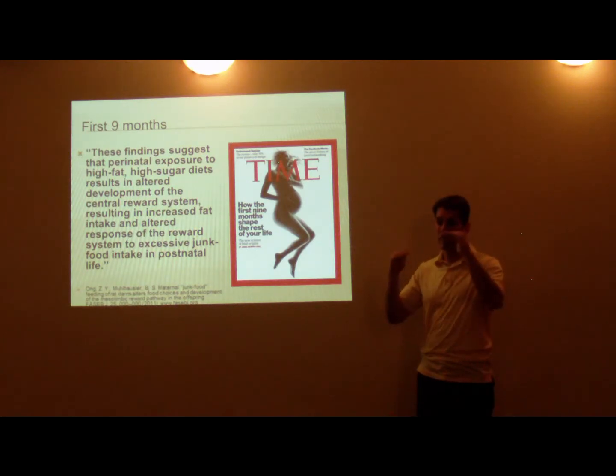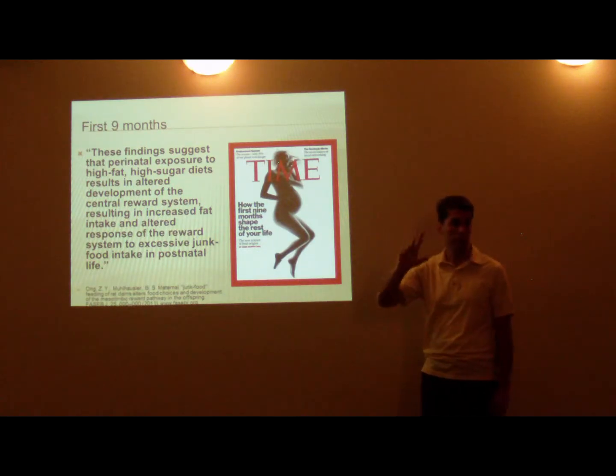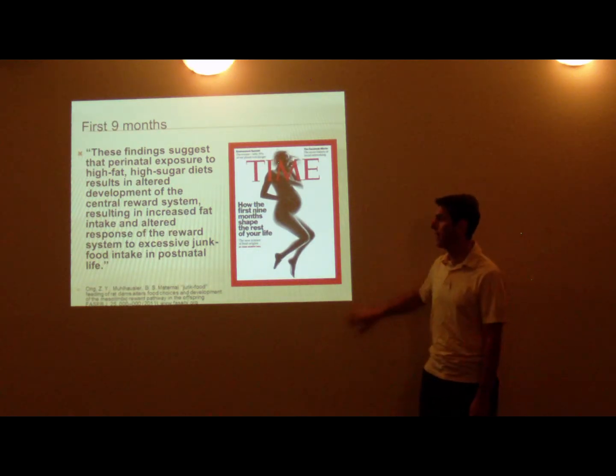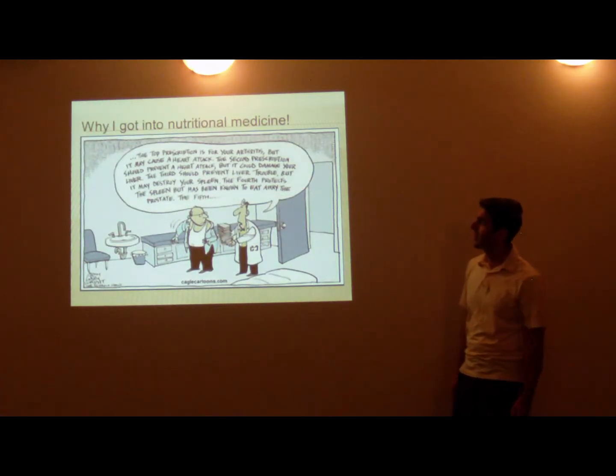Now it's almost to the same level or almost exceeding the number of type 1 juvenile diabetics. I mean, it was unheard of before. And we're seeing type 2 diabetes as young as 5 years of age, which is ridiculous. All right, next.